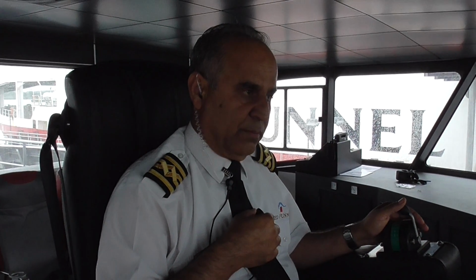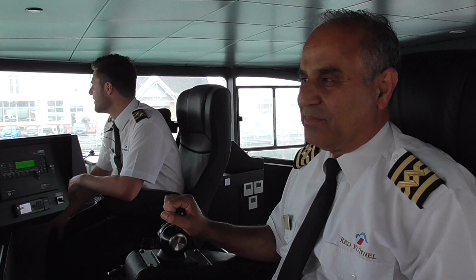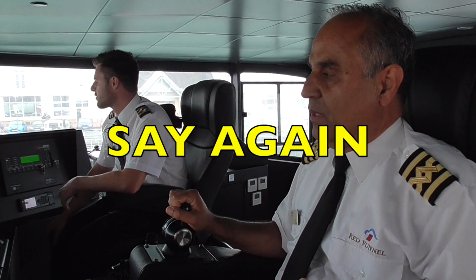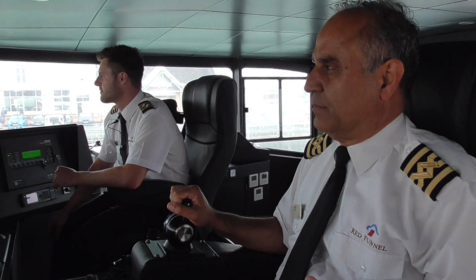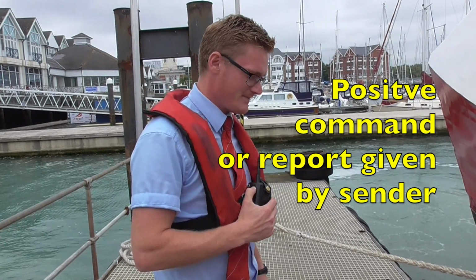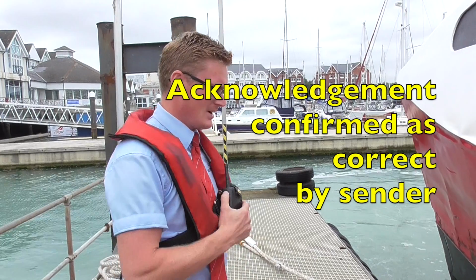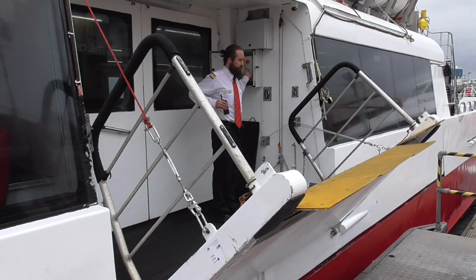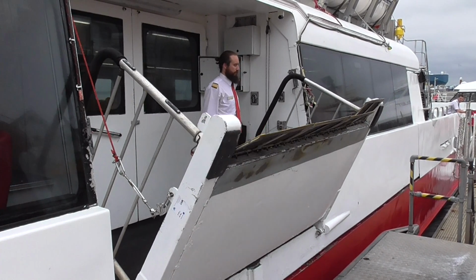It is imperative that within a bridge team organisation there is an opportunity to check the orders of one another. If there is any doubt whatsoever, the term say again should be called to verify an order. This procedure should be followed when making all orders and reports via radio. This is to ensure that a positive command or report is given by the sender, the command or report is acknowledged by the recipient, and that the acknowledgement is confirmed as correct by the sender. Here is an example of closed-loop communication in action. You will see that it is concise, effective, and rapid.